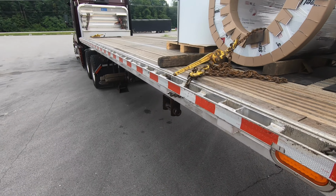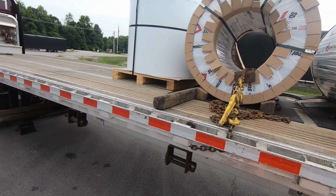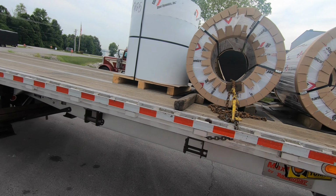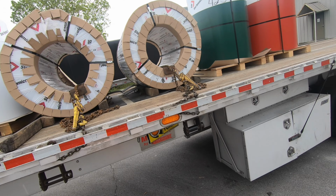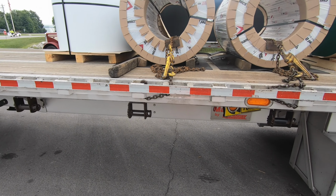I'm gonna do some securement and then I'm gonna show you the tarping. Somebody in my comment section said that they couldn't get their stand-up coils to tarp right. So I'm gonna show you the way to do it. It's very easy. I'm gonna go to work.